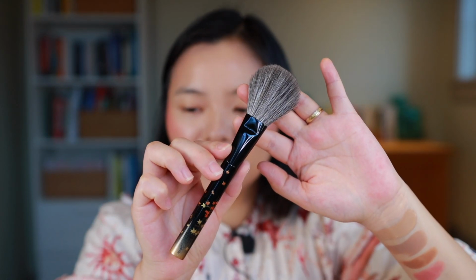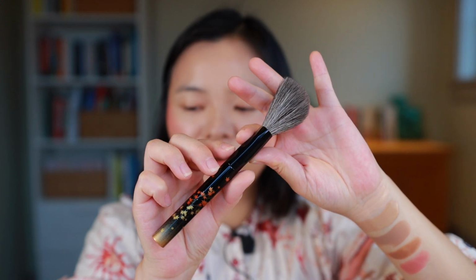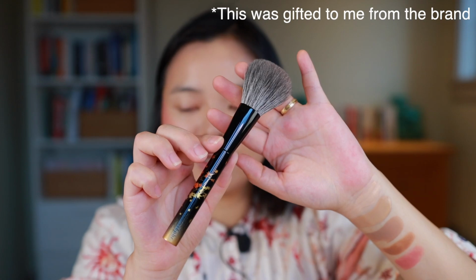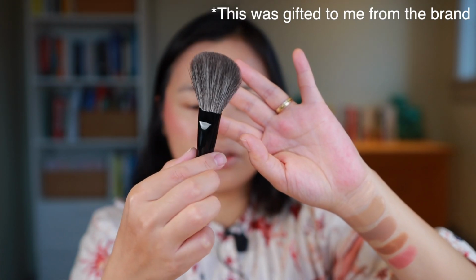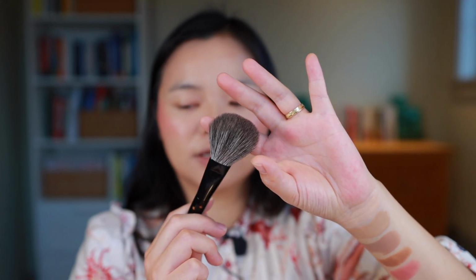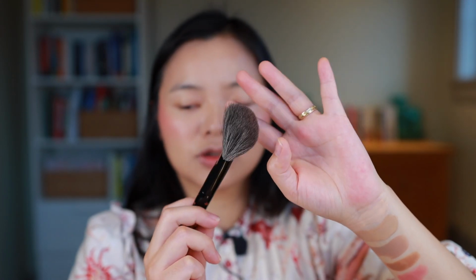For powder today, I'm going to use this Koyo brush from Rephr. This is the gorgeous Autumn Release. Super, super pretty. Really gorgeous luxe handle here, and these bristles are extremely soft. It's a combination of Saikoho goat and squirrel hair.